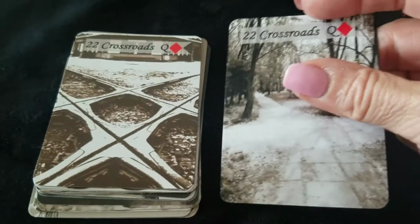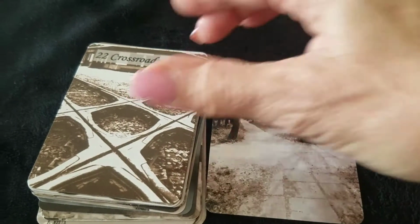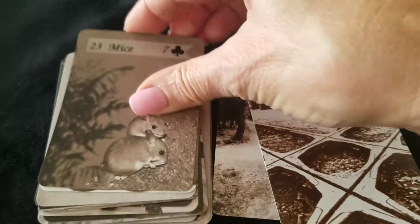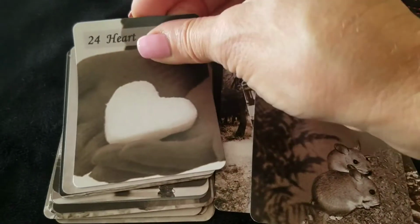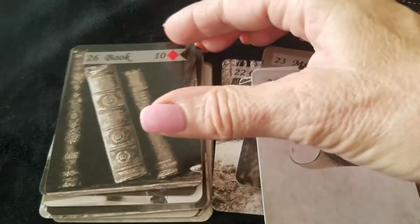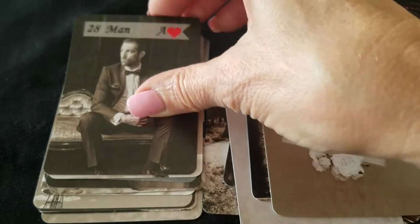So it's neat that you have choices for the card that represents choices. I prefer this one, which shows a decision of a road. You also can have this one if you choose that. You'll notice they have the same playing card inset. The mice card is perfect. Heart. Really clear. So you can see how in a large spread or even at a distance you would still be able to see these cards quite well. Really like the book card. And our letter.